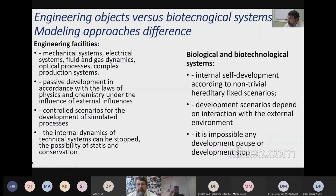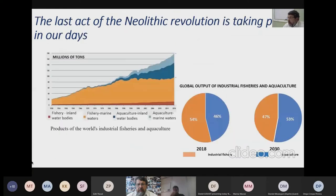We have to simulate this process from beginning to end with no pause at all. One other idea I want you to know is that just now is the most interesting moment for biotechnological system simulation in agriculture.